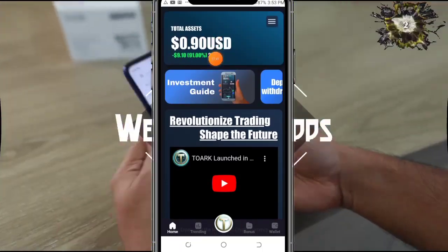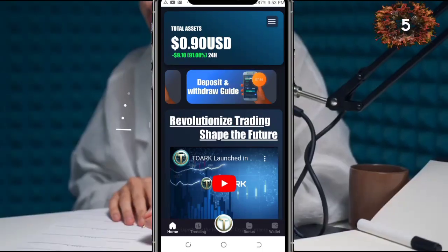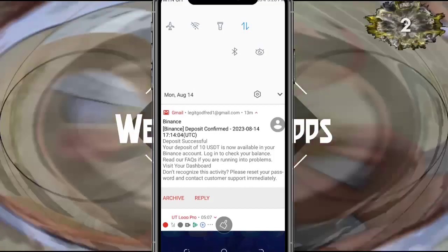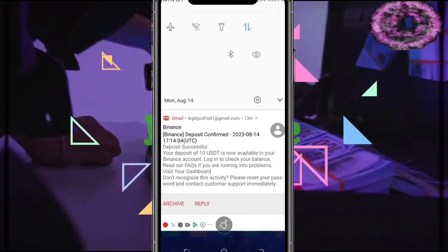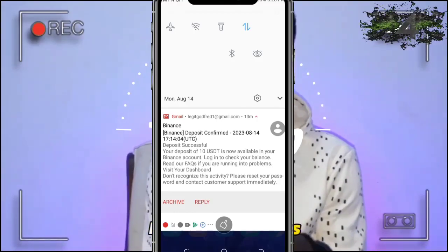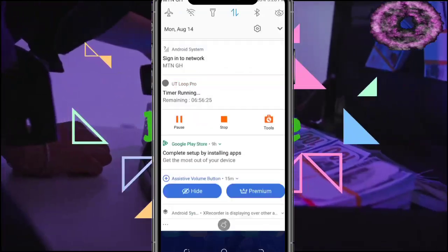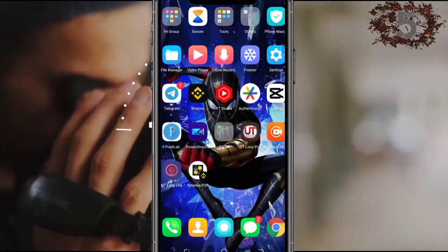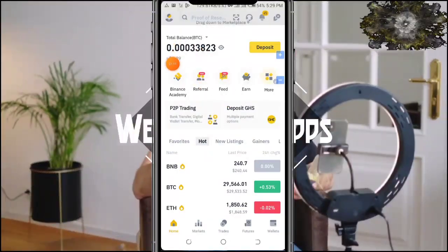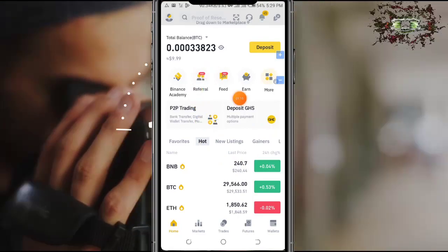As you can see, guys, we have withdrawn the USDT that we earned from this website. So guys, it has been around 3 to 5 minutes now, and as you can see, my deposit has arrived. Your deposit of 10 USDT is now available in your Binance account, right? So let's go to our Binance account and check if it has really arrived. As you can see here, $9.99 from our Toark account to Binance, right?